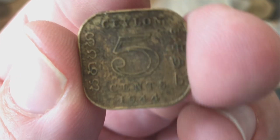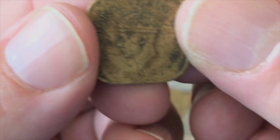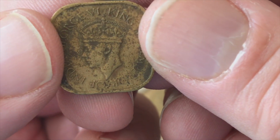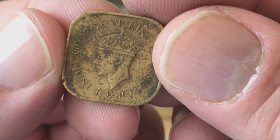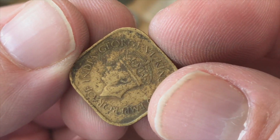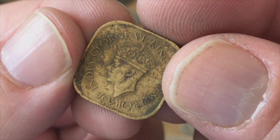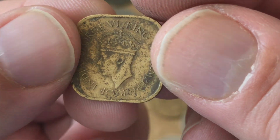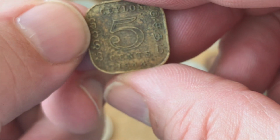$19.44 Ceylon. This is India, maybe? India, I think. Sort of cool. It's a little dirty. What year did I say that was? 1944.